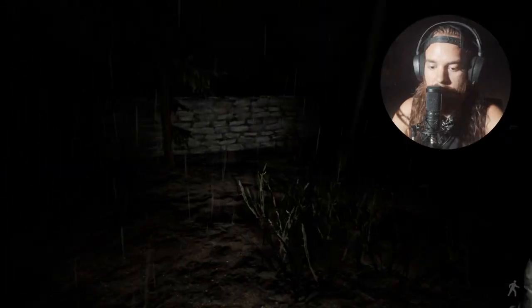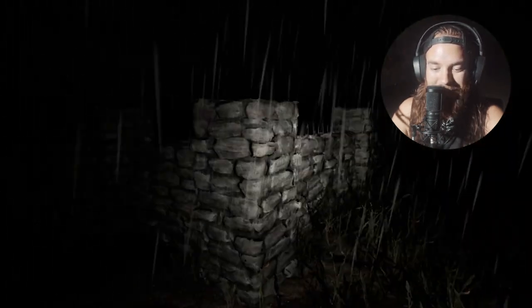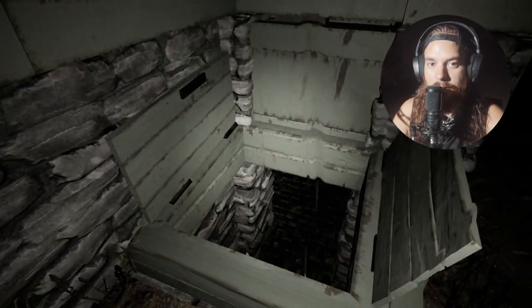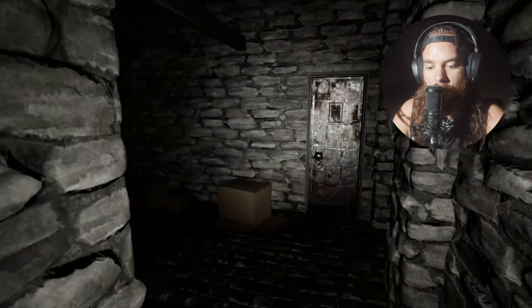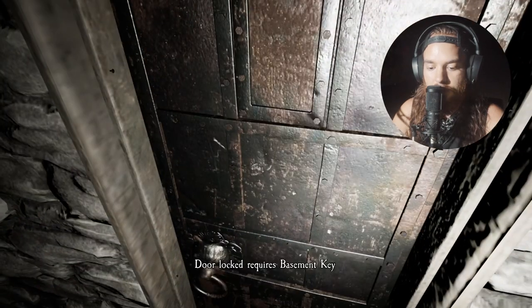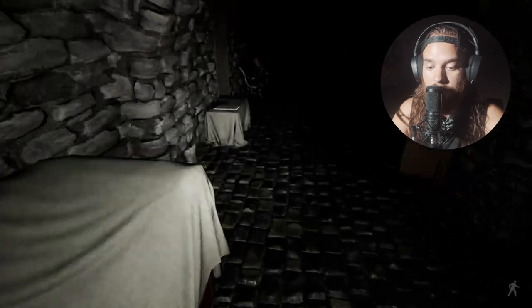It's kind of dark. It's a good thing I have a flashlight. It's a good thing it barely works, too. Typical horror game. Oh! Look, a creepy cellar! Let's go right in it. Another creepy iron door. That's cool. Can we open it? Oh, it requires a basement key. Dang, dude. Where's the janitor when you need him, huh?